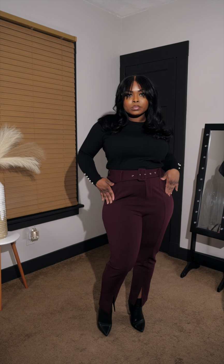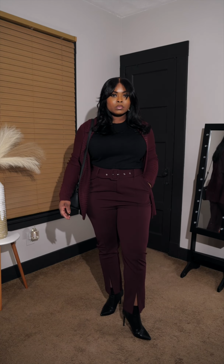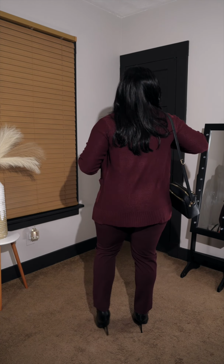I'm really into burgundies, y'all. I'm really into burgundies right now. Burgundy is like my color. I've been really killing it in the burgundy. So yeah, this burgundy cardigan comes in other colors.